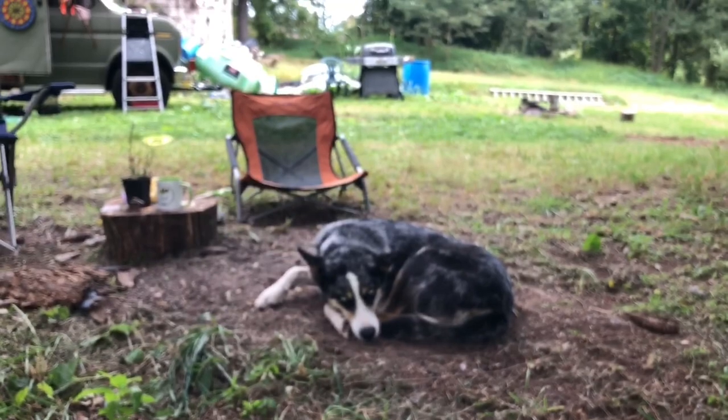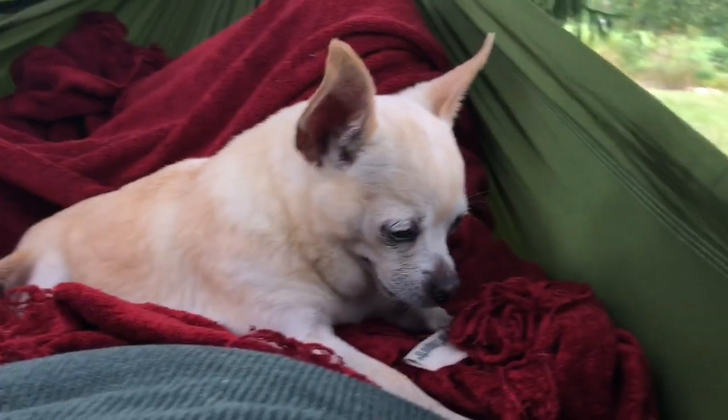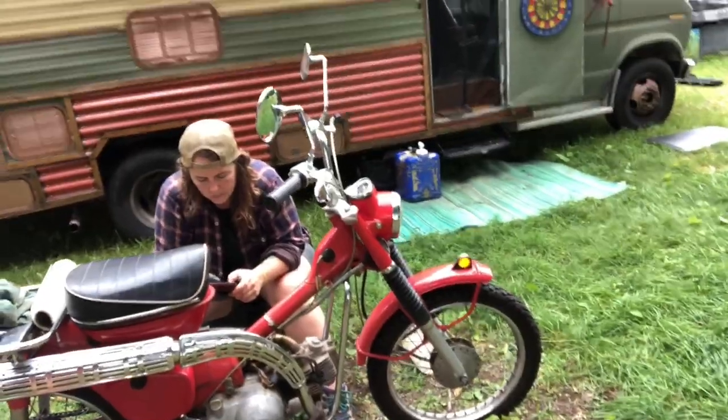Chilling in the hammock. Puppies are napping. Doing some work on the oven. Sunday here in New Market, Maryland. We are working on some projects. Emmy is fixing little old mate. Old mate, that's what we call our motorcycle. A 1969 Honda Trail 90. It's her new little baby.